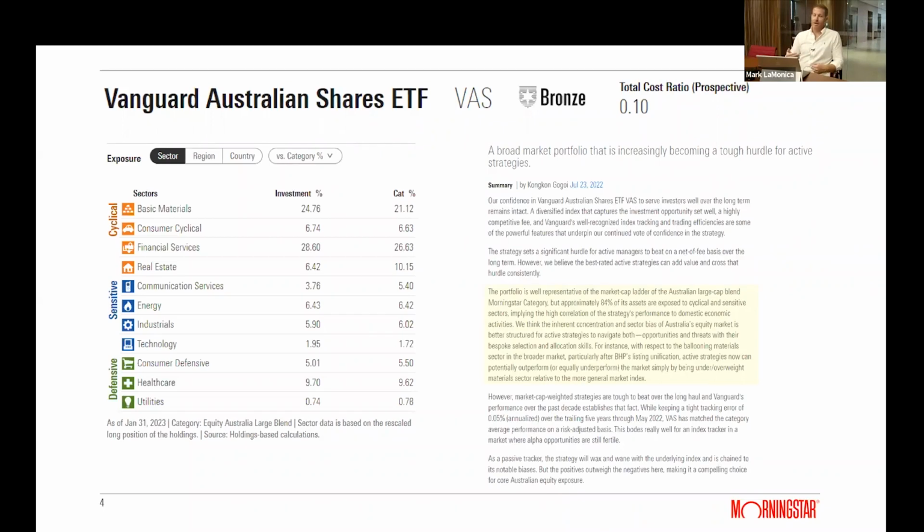So a couple of things we need to point out about investing in Australia that I think you've probably heard me say before, and that is sort of obvious if we look at the companies that are in Australia, especially the big companies, is it's a relatively narrow market. And we can see this through the exposure to different sectors within the market here.